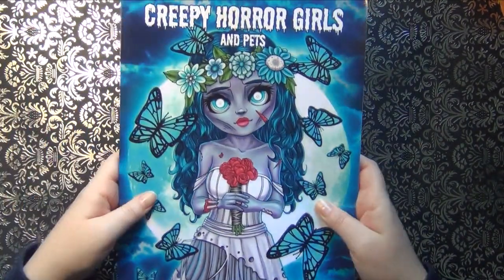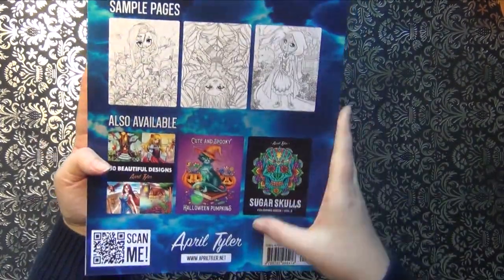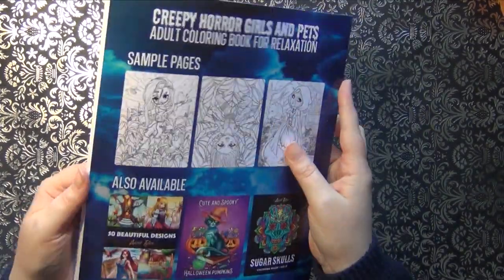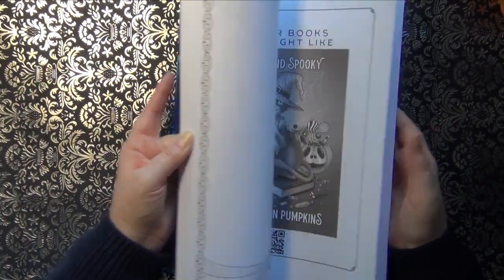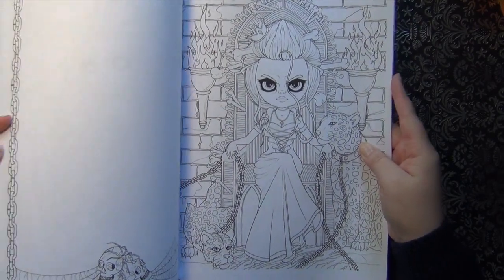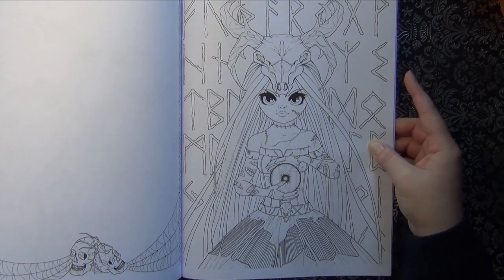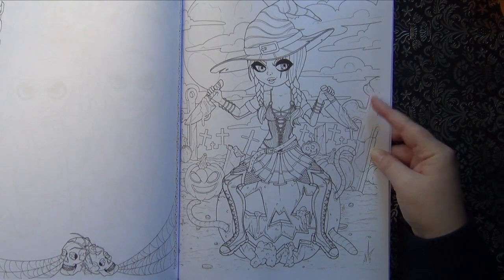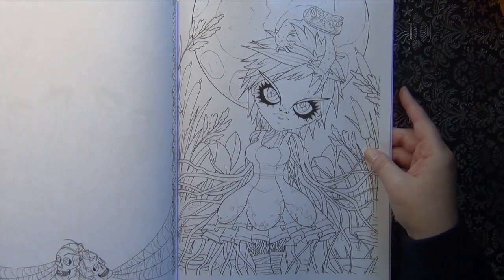And then the last book that I got is Creepy Horror Girls and Pets. This one is also by April Tyler. It was very hard to find this on my Amazon. I don't know. It was there, but it was just so hard to find. I don't know how I managed it in the end. But yeah, I thought those images were really just cute and creepy at the same time. But not too gory. So they are still quite cute, which I like.